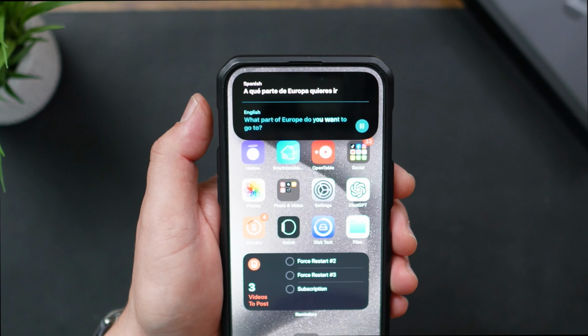What part of Europe do you want to go to? Now, I have found that it's not perfect, but in a pinch, it's great.